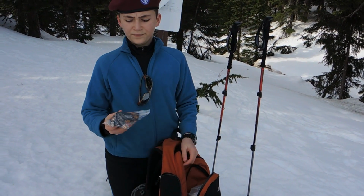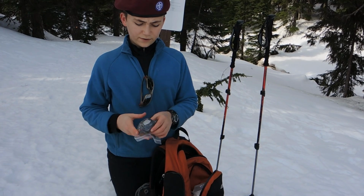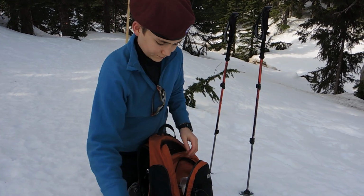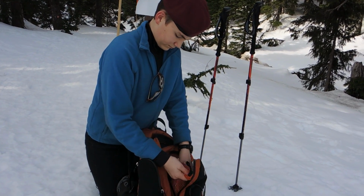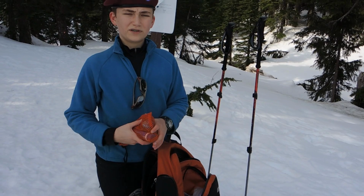Our seventh item is a headlamp. What I have here is just a regular headlamp and some spare batteries for it. You also need some sunscreen or protection from the sun.